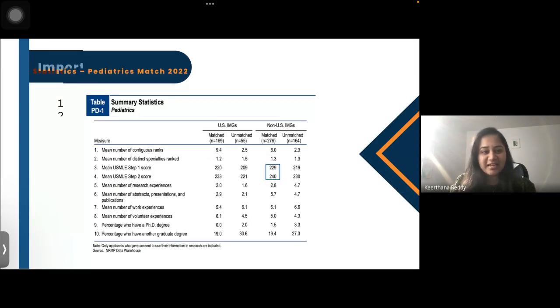So I included some statistics from the last match in 2022. This was not the recent one. I couldn't find the 2023 statistics, but this is from last year. As you can see, the total number of non-US IMGs that matched that year into pediatrics was about 350, out of which only 276 applicants in the matched portion gave consent to use their information.